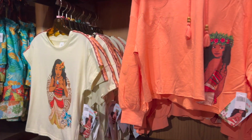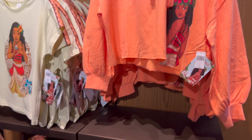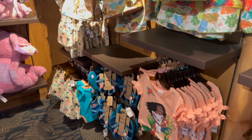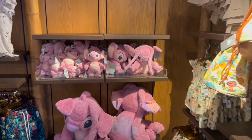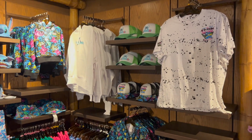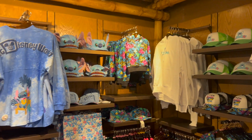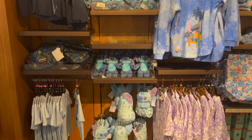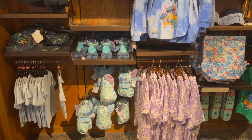They're boasting a fair amount of Moana merch and Lilo and Stitch. Yeah. So they recently refreshed some of the rooms to Moana. There's also a bigger gift shop downstairs. Yeah. We'll walk you through that one as well.